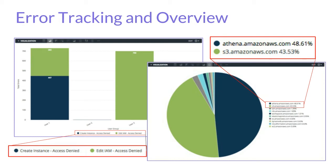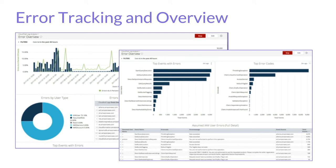And those were just two examples that I cited on the last slide. The Looker block for CloudTrail provides a host of dashboards that highlights all sorts of areas where common errors occur. So those are just two common ones used as examples.